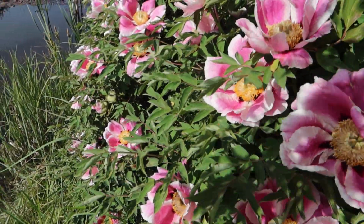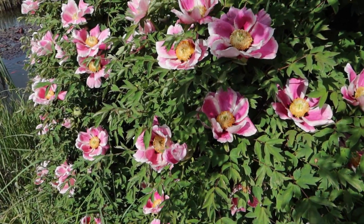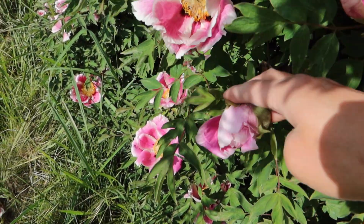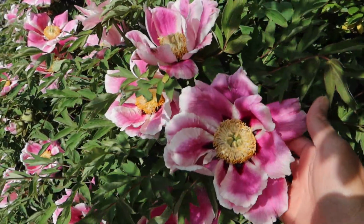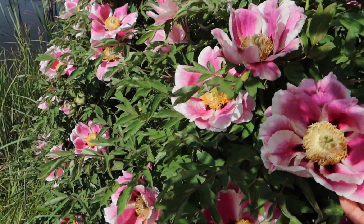And I hope I could make a flower arrangement using them. I like this one that is still closed. I like to use this bloom here rather than the open one. The open one, when you put it in the vase, will not stay so long. Perhaps after two days you have to replace it.